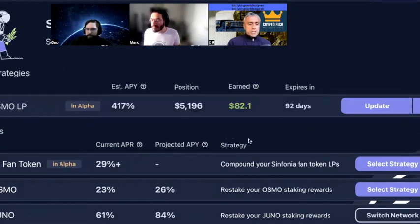Now, how does Yeildmos give these sort of returns? Yeildmos doesn't. These are directly grabbed from what Osmosis is paying out. All right, but why should I use Yeildmos to do the pooling?